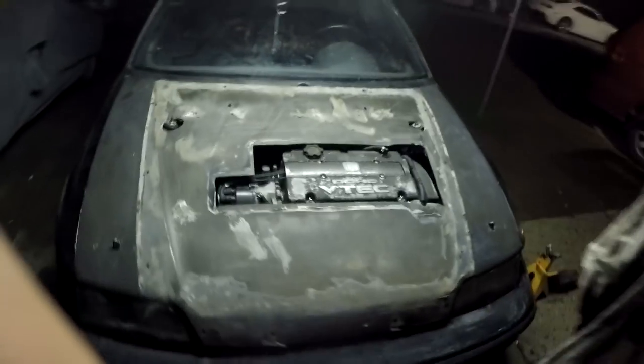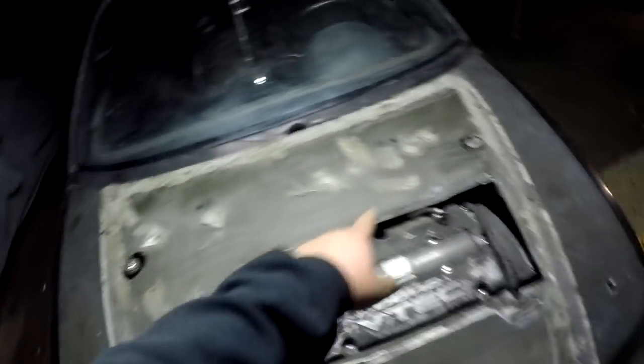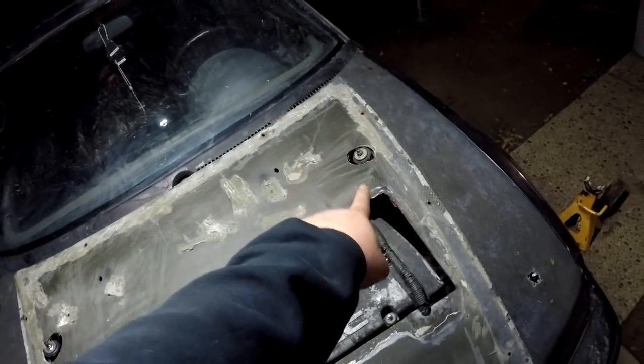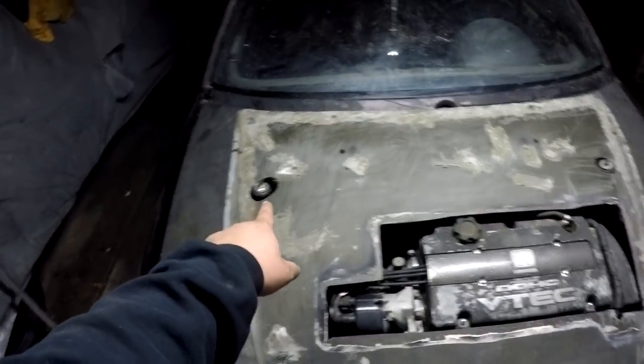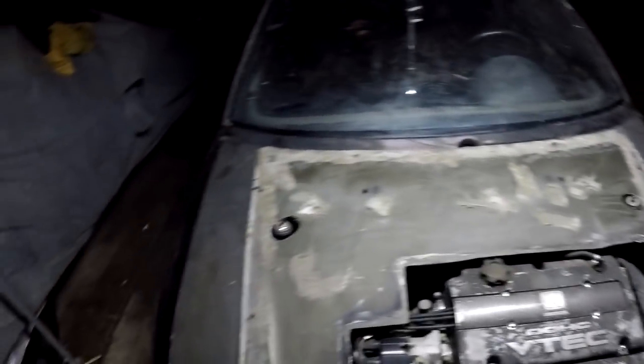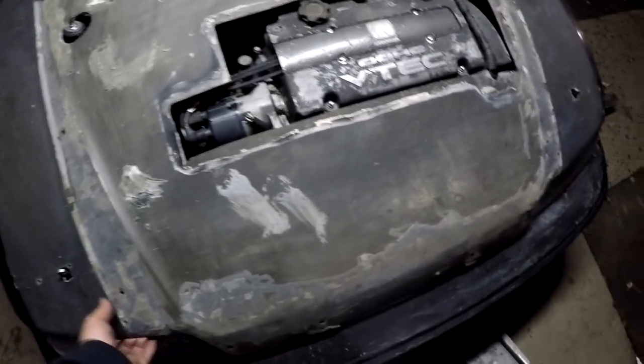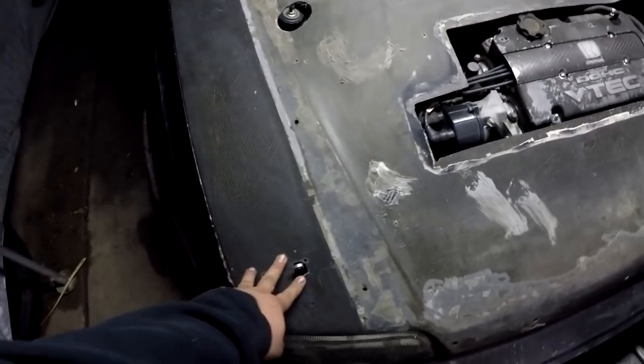So I got the hood put on. Put the holes in the hood for the top hats, because that's how much it kicks out. And it's latched, but I am still gonna rock hood pins.